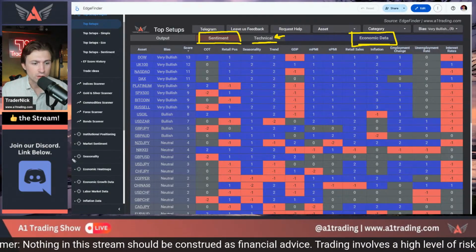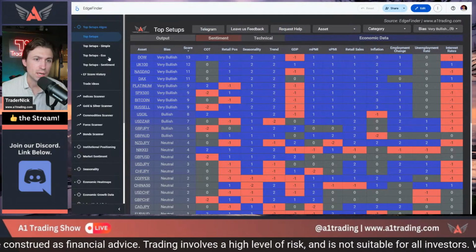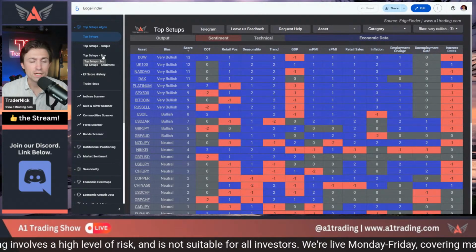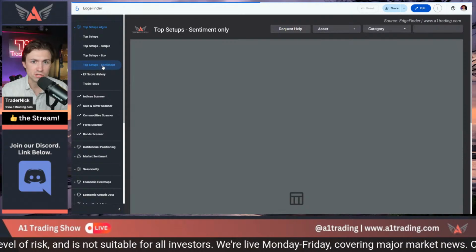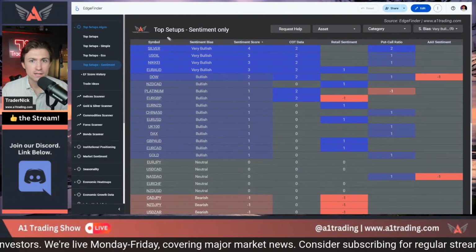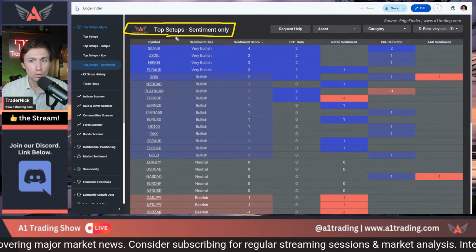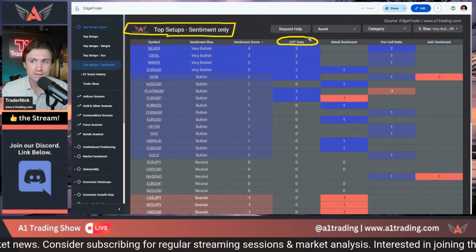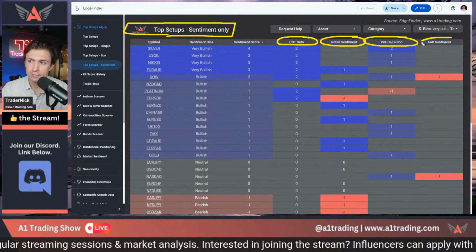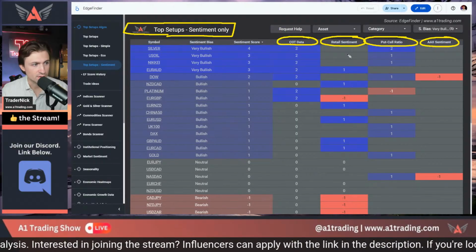So if you're an intraday trader using the EdgeFinder, check out some of these top setups pages that might suit you pretty well. For example, if you're an intraday trader and you want to just look at sentiment, you could go to the top setups sentiment only tab. What this does is show you only the commitment of traders bias, retail positioning, put to call ratio, and the AAII investor sentiment survey.